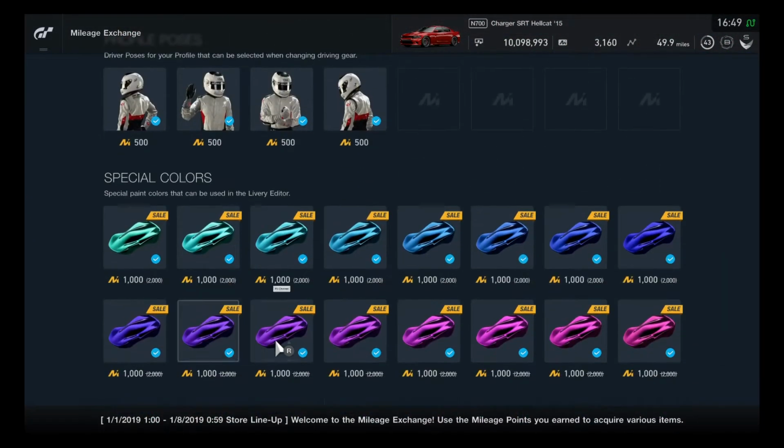So good thing that all chrome colors are now available for 1,000 mileage points, so looks like we already did all the check marks to be on already purchased. So maybe this will lead to the new GT players who really want all these chrome colors, so this is definitely giving a good head start for it.